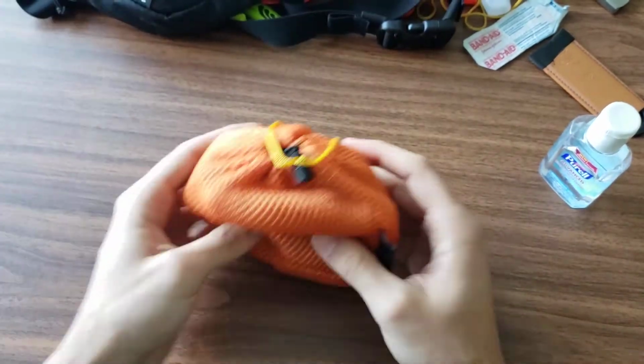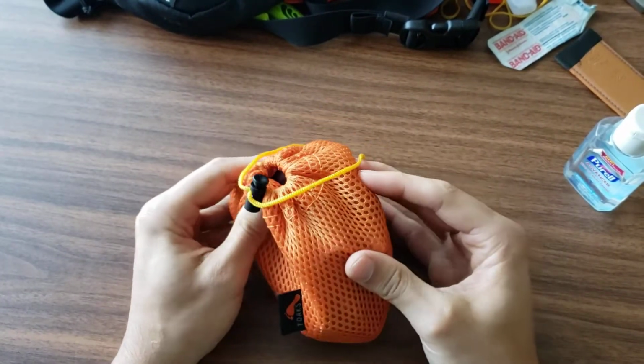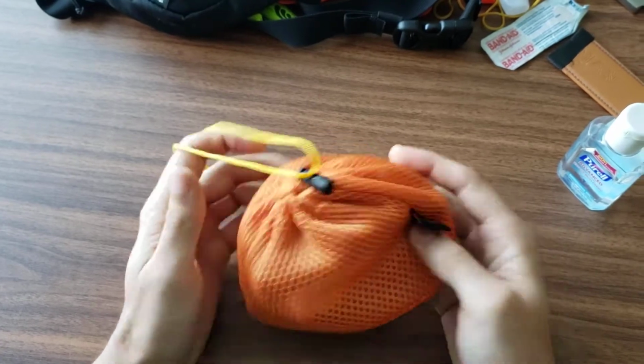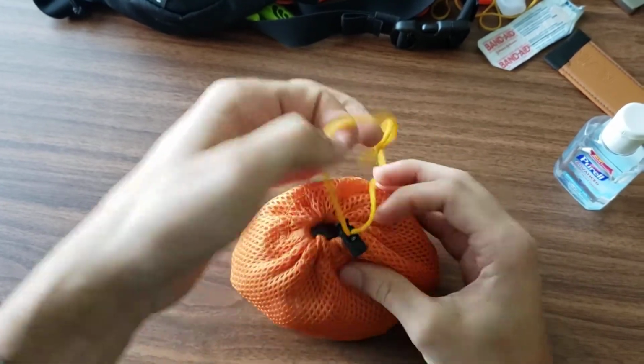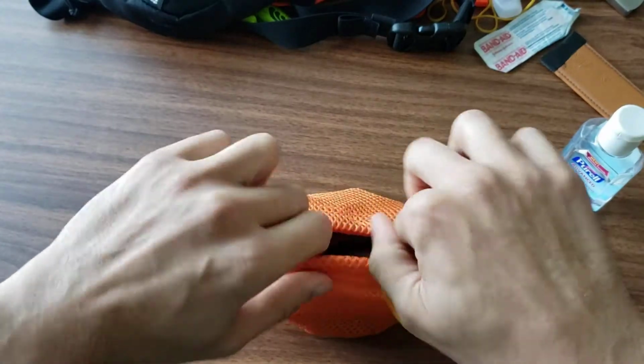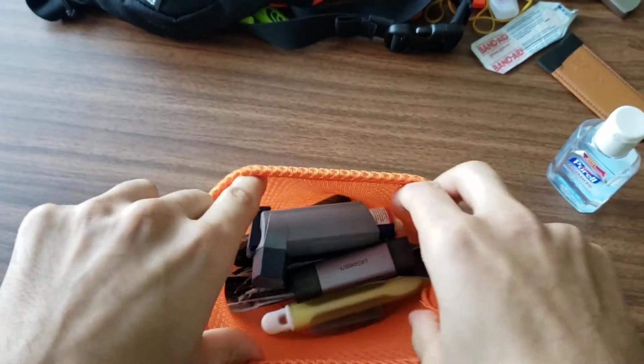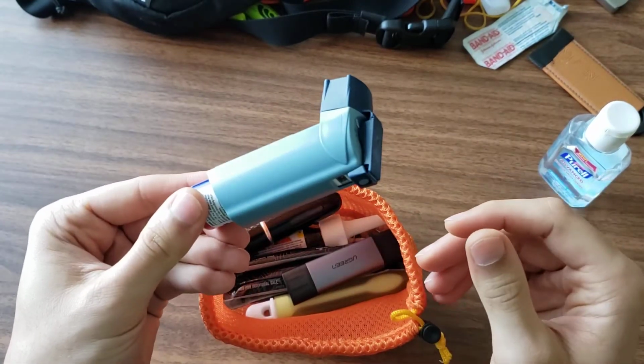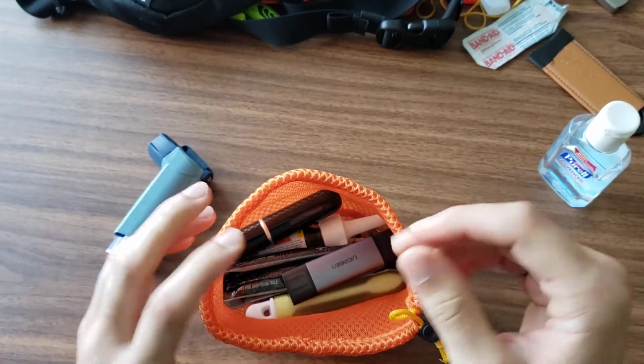So this is actually just an old backpacking pot bag that I have. It just made for a really good little pouch for all the smaller random bits and bobs. There's really no order in this. I do have asthma, so I carry an inhaler with me all the time.